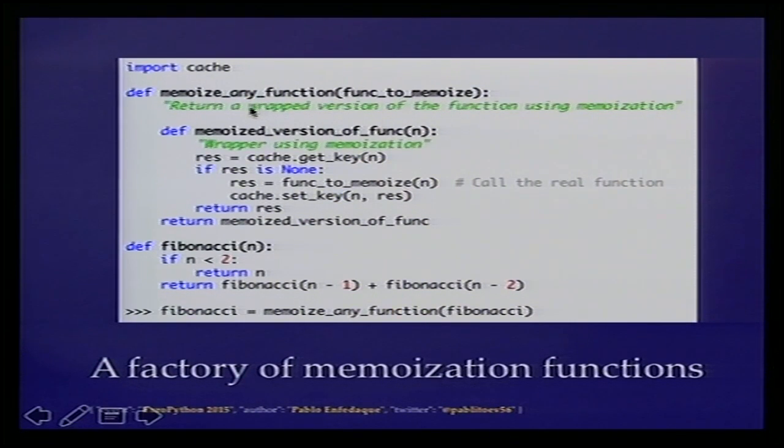And we create a function generator. Again, we saw that with the powers. We do a similar trick. We create a function which creates a nested function and returns that function to let you use it. Why? Because we have to provide the function to memorize, the function to remember, to catch the calls and reuse the result.